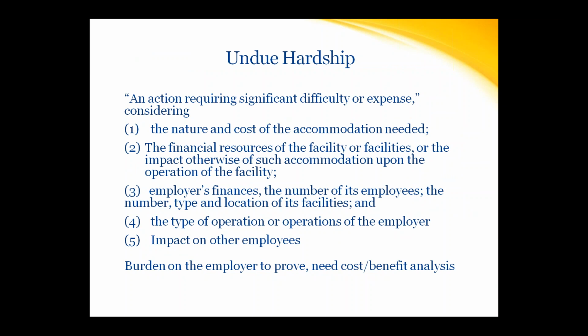And the statute defines this as an action requiring significant difficulty or expense. And the things to be considered are the nature and the cost of the accommodation, the financial resources of the employer, the number of employees that the employer has, the types of facilities the employer has, the employer's operations, and the EEOC has added a fifth one, impact on other employees.